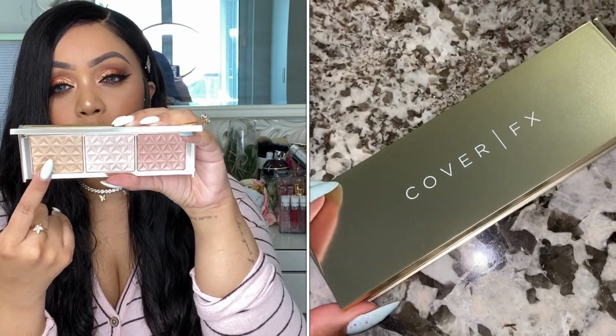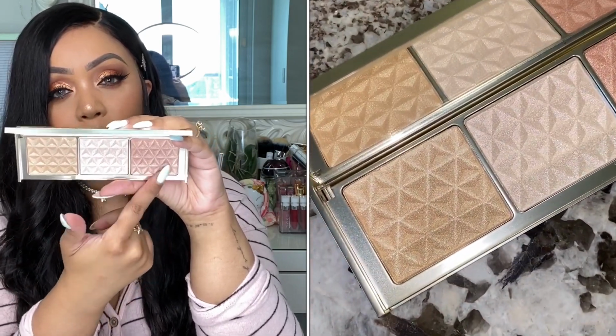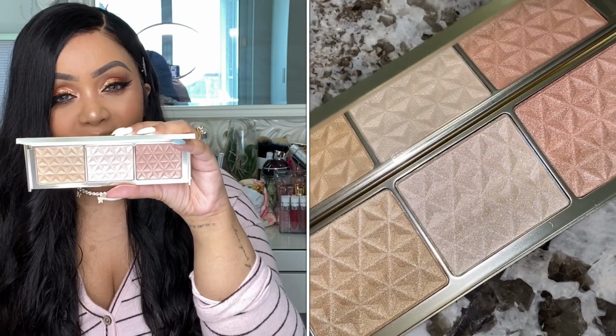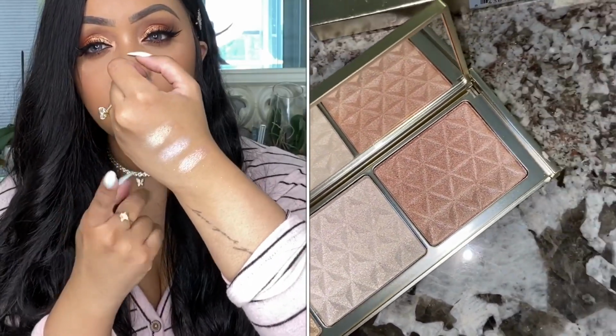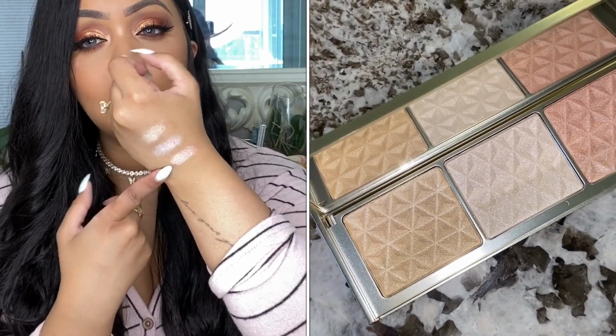There's one with a more gold undertone. This one is a lot more like opal or white, and this one is a lot more on the pinker side. So I will swatch all 3 for you guys. So here are the 3 swatches. This is the gold undertone, this is that opal undertone, and then this is a lot more pinker undertone.